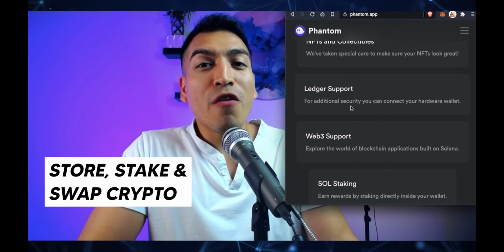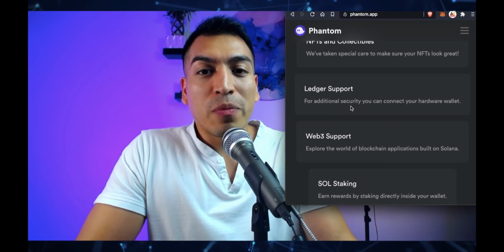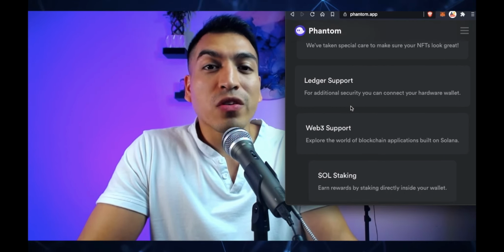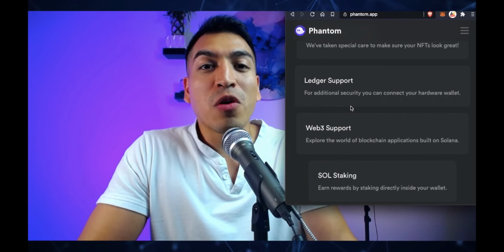And they also offer Ledger support. So for all of you who have cold storage for your crypto through Ledger, you can now connect your Ledger to the Phantom wallet to be able to transact and communicate on the Solana blockchain to store, trade, and send your cryptocurrencies from your Ledger wallet.